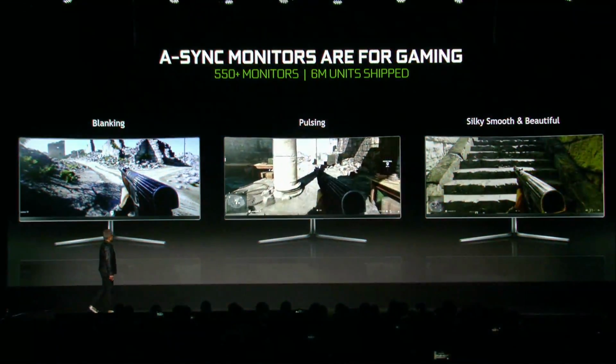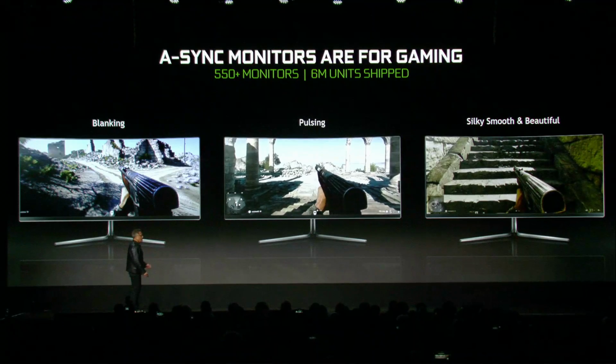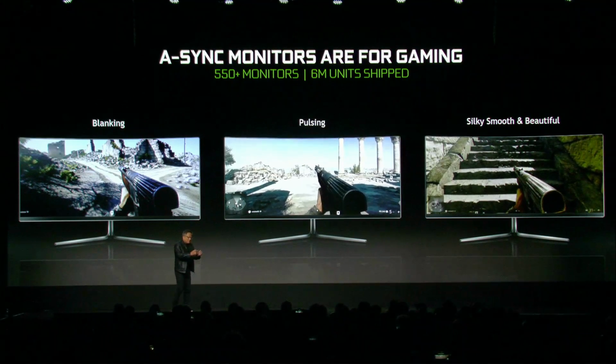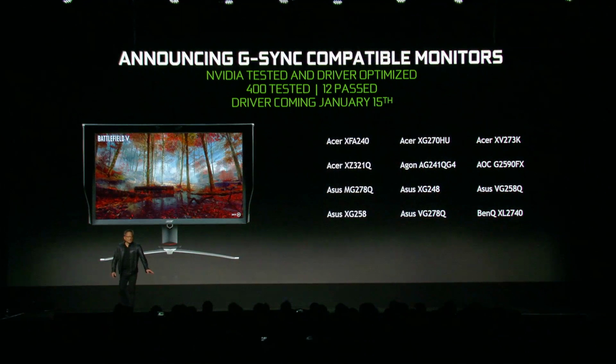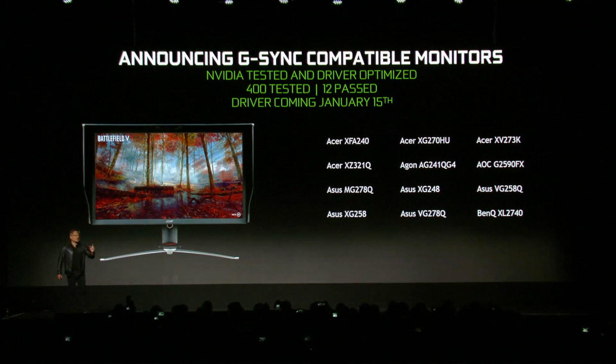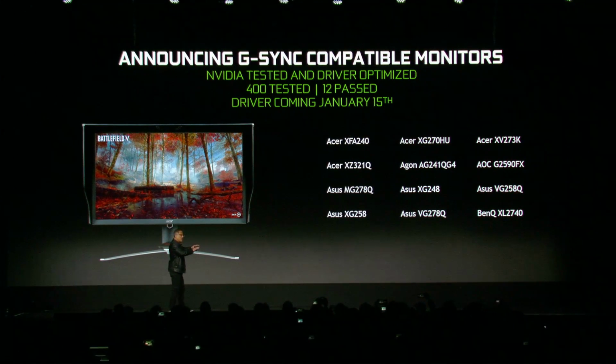On January 15th, 2019, just a couple days from now, in the past from now, Nvidia released a driver update which enabled Nvidia G-Sync support with 12 validated FreeSync and adaptive sync monitors that don't actually have the G-Sync modules, and then allow you, the user, to enable it for non-validated monitors. So pretty much if you have a FreeSync monitor and an Nvidia graphics card, you can enable G-Sync on that monitor with varying results. They have tested over 400 monitors so far, and only 12 have matched their validation credentials.